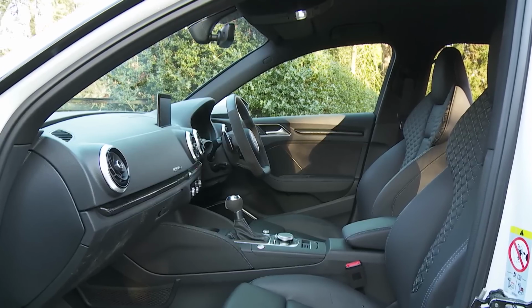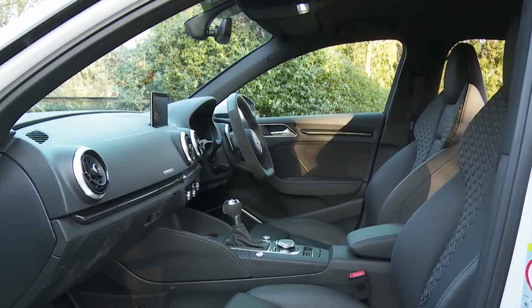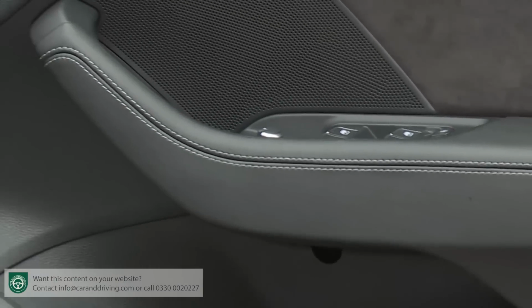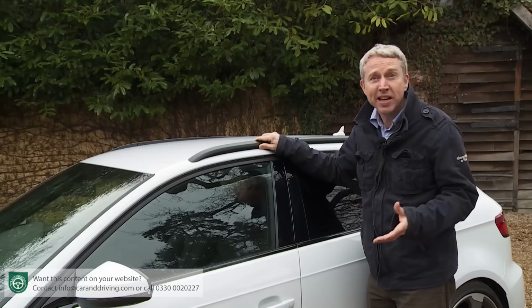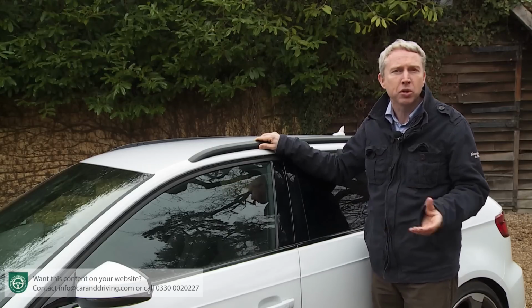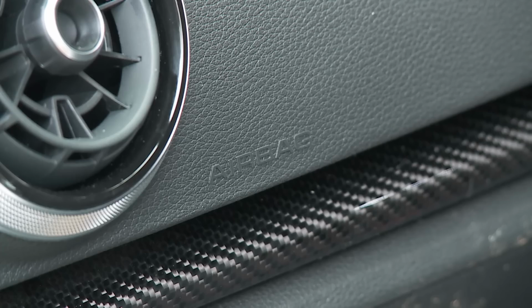Rather more subtle is the extended interior upholstery pack, which trims the knee pads and door armrests in stitched leatherette matched to your cabin colour choice. As for the interior inlays, well, if you don't like the 3D titanium grey panels that come as standard, you can pay extra to get aluminium race or carbon fibre inlays instead.